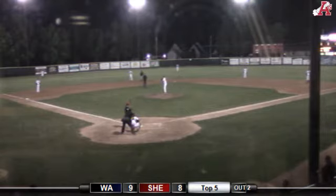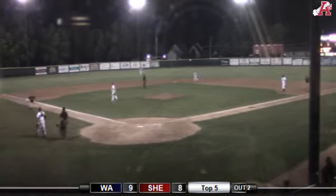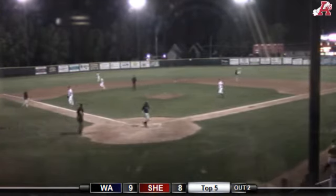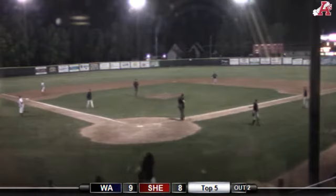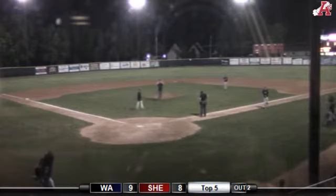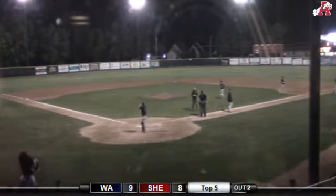Errors have marred this game for the A's. High fly ball foul over by third, Fleischman. Solberg heads over there. Solberg with the catch. And that is it for the West Allis Nationals. They put up several runs and retake the lead here. 9-8 after 4.5 played. This is Sheboygan A's Baseball brought to you by Bank First National.